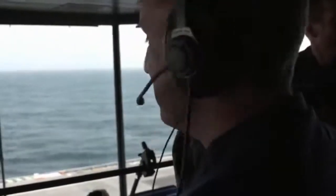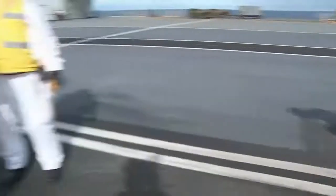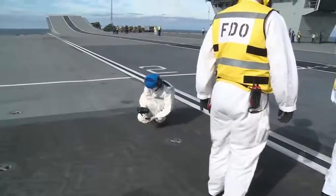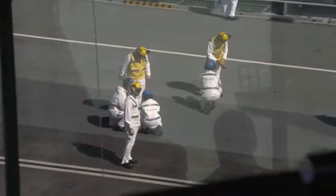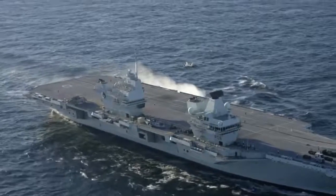What a great landing. How are we going on with the second aircraft? I'm just waiting for the confirmation the deck's fit, and then we won't be far off it, so yeah, good, okay. The deck is checked immediately, and there's no apparent damage. But it's early days. There'll be hundreds more landings in the coming weeks. Today, however, is all about firsts.